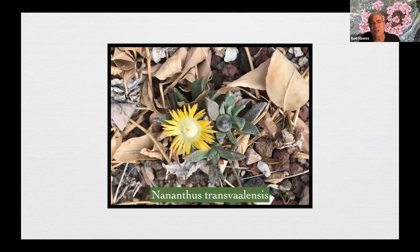Here's Nananthus transvalensis. This is the source of the hybrids between Aloinopsis and some of the Aloinopsis hybrids. Bill Adams calls them Aloinanthus, but that's a nothogenus that he's made up, I think. But these can come in several different colors.